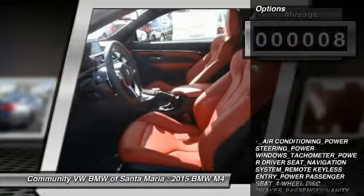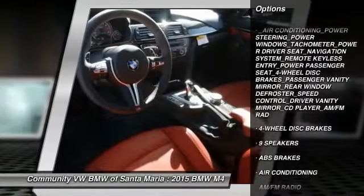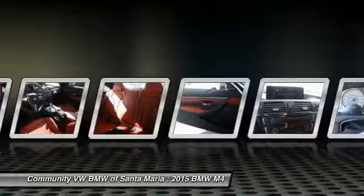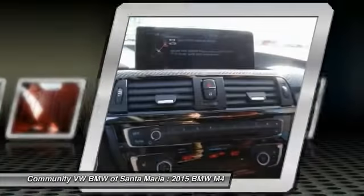Here are some of this vehicle's great options: power passenger seat, traction control, navigation system, dual airbags, air conditioning, front power steering, four-wheel disc brakes, universal garage door opener, electronic stability control, heated front seats.